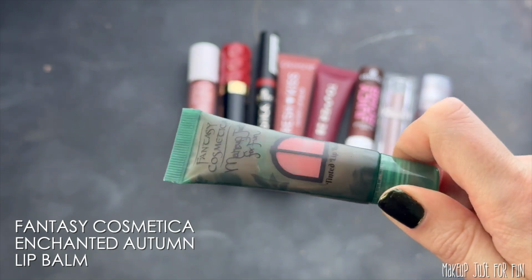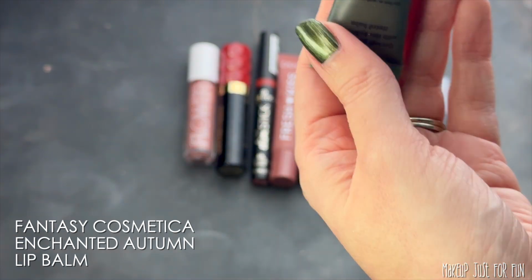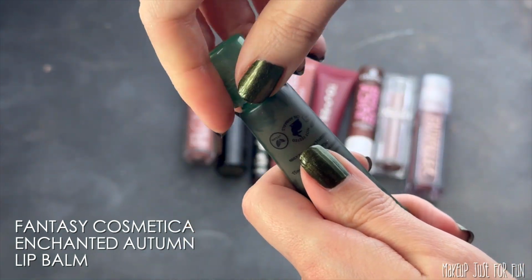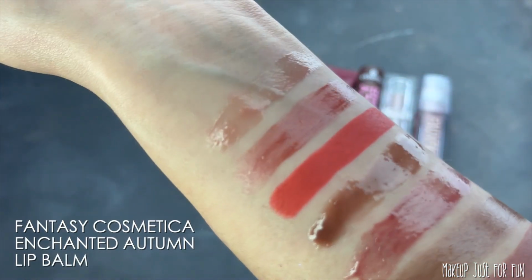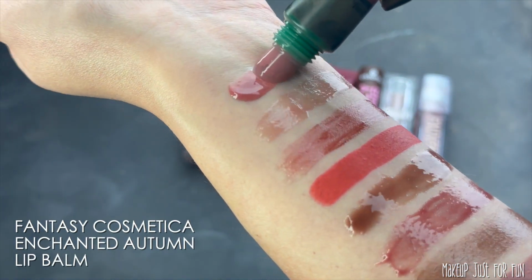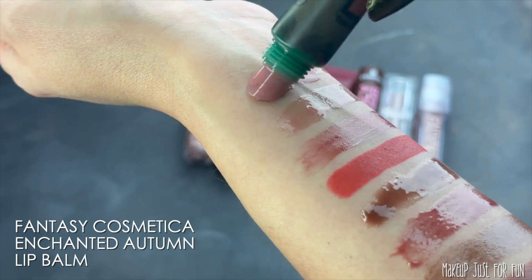I'm swatching the shade Cozy for you right here. I go back and forth on my favorites. Honestly, Cozy and Elixir are my two most used personally, but I love every single one that we did.